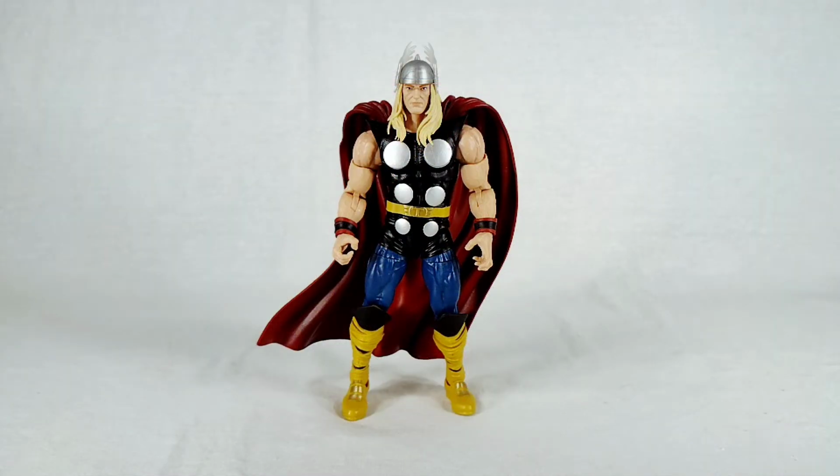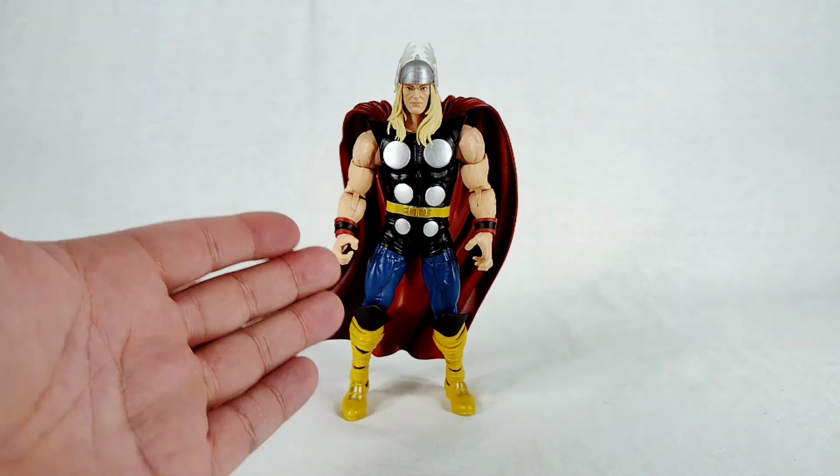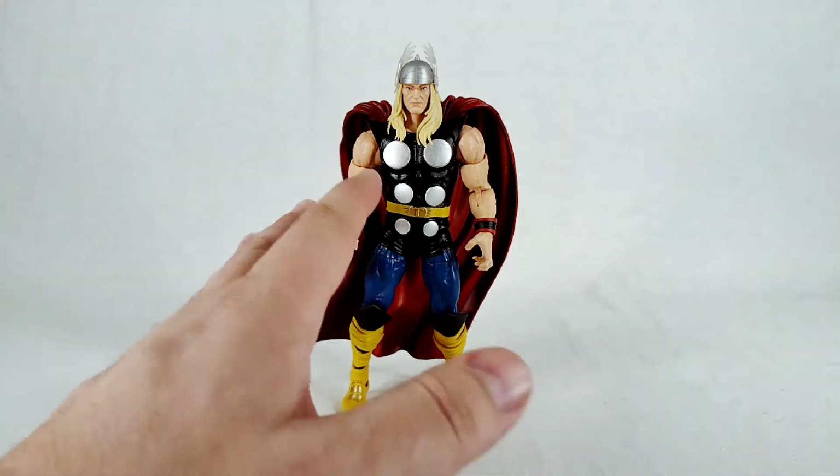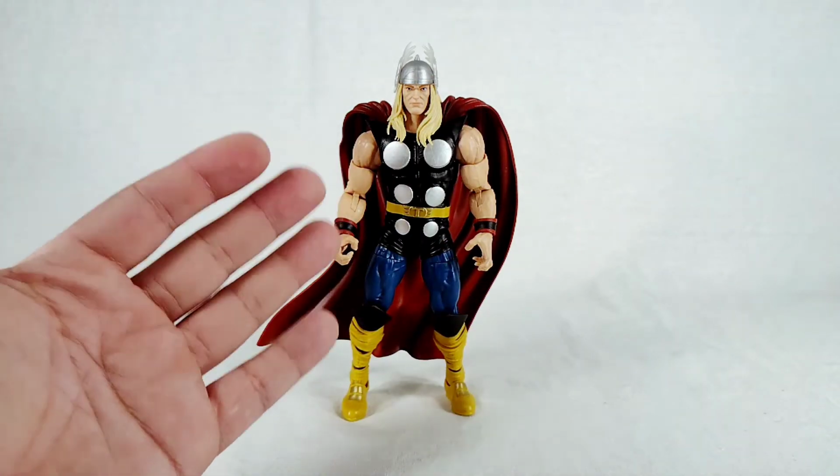Okay, taking a look at Thor first. Here he is out of the box. Thor, Odin's son, Prince of Asgard, the god of thunder. And the look of this, I'm going to tell you right off the bat, this is probably going to be very biased for Thor, but it doesn't really matter because he's the older one.